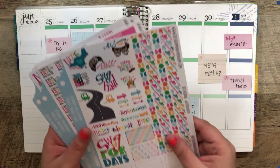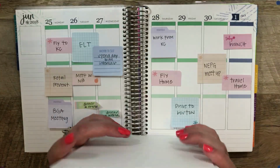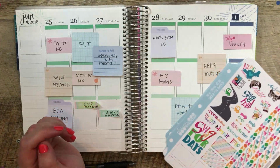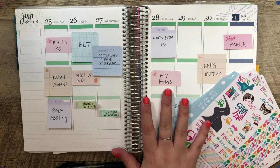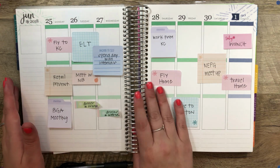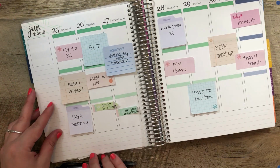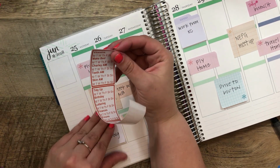So I've talked about this before, but this week does have a lot of color in it. So I'm going to do what I normally do, where each day gets one color that is the focus of that day. So we will start with the sidebar. I picked an order based on a couple of different things, but I'm going to start with orange on the sidebar.